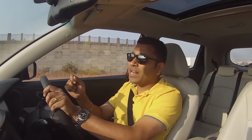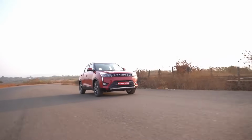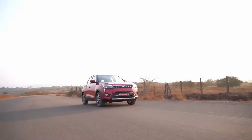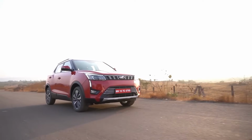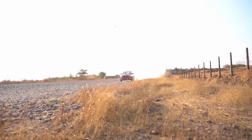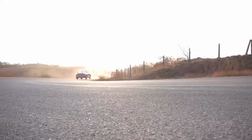Now, the first thing is the ride and handling. I think it is pretty much sorted, and it is very close to the top of its class. The ride quality is good, the damping is good, but it does it without being too soft and soggy. Over these bad roads, it does feel kind of like an SUV. You can take all the bad stuff with ease.